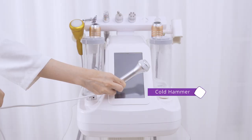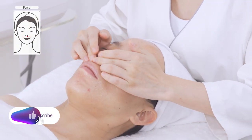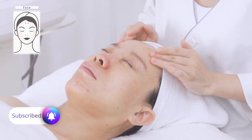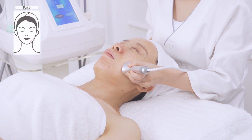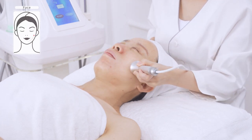Shrink pores with coat hammer treatment. Apply essence evenly. Coat hammer calms skin, eases sensitive skin, shrinks pores, and boosts nutrient absorption.